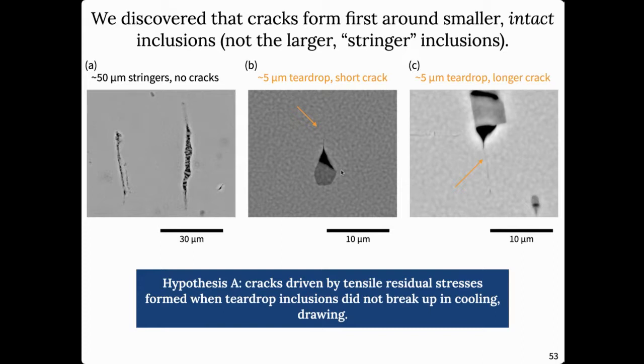But the problem is these teardrops, they will have a different thermal expansion coefficient than the metal, because these little inclusions in the material are not metal. They're actually an intermetallic, so something like a carbide or an oxide ceramic. So these ceramic inclusions will not expand as much or shrink as much whenever they cool, but the metal will. So you can kind of see this in the shape. It looks like the metal wanted to squeeze in on the ceramic. And same here, it's kind of like the ceramic is pushing the metal out.